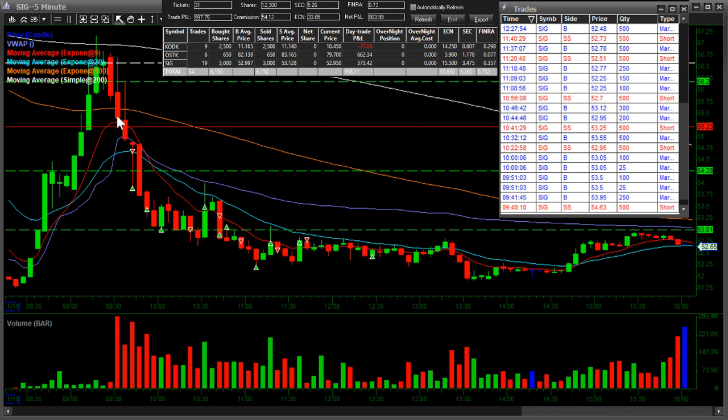And I waited and I let it put in the 5 minute opening range low. And it was below the 100 day, below the 9, but it was above the VWAP and the 20. So this kind of gave me some pause here. I wasn't going to take it and short into the VWAP and the 20. I was going to wait.